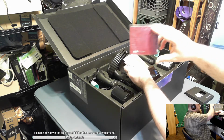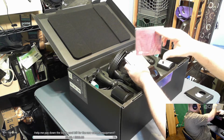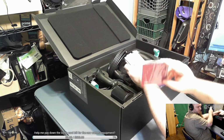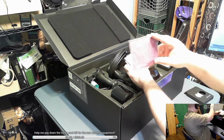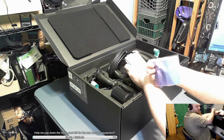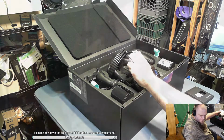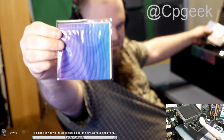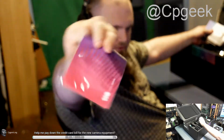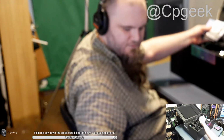Sorry about the reflection here. My lights are directly above the unboxing, and I've got a ceiling fan for light fixtures, so it's really bouncing off there. But it's a nice red to purple gradient. Oh, it looks like blue on the back side here. That's kind of pretty. Hold it up to this camera. Pretty stuff going on here. Oop, upside down. There's the cleaning cloth.